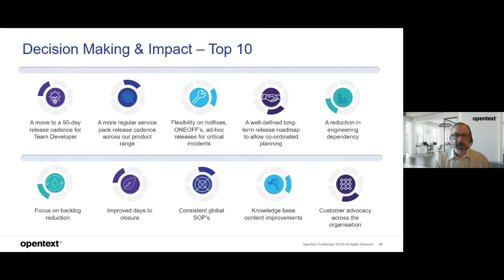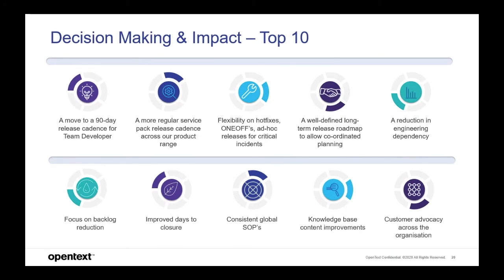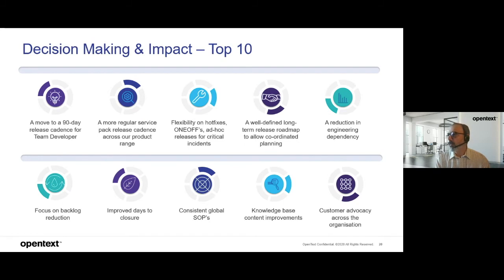Across the board, we have a more regular service pack release cadence across our product range. So as Martin alluded to in his presentation, the roadmaps, and we have regular releases over and above those that we used to perform. Our flexibility on hot fixes, one-offs, ad hoc releases for critical incidents, with the focus on service pack and major release cadence, we took the decision that one-offs, ad hoc releases really had to be critical requirements, and we are flexible on those requests.